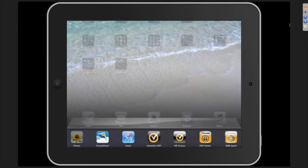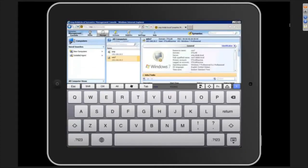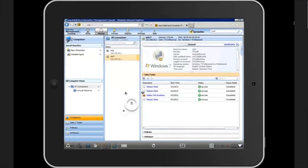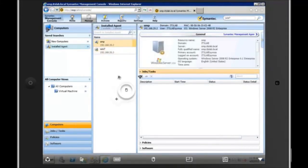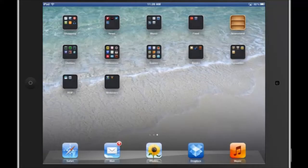So let's go back and not to that one. You do have a nice keyboard if you need to type in a search for a computer. Other functions, you have your Control-Alt. You can do Control-Alt-Delete. If you need to right-click, if you need to get a little more precise with some of your handling, you can always use the cool little toy here, the little mouse pointer. It does do left-click as well. So that's PocketCloud, kind of a cool little tool to remote into your computers.